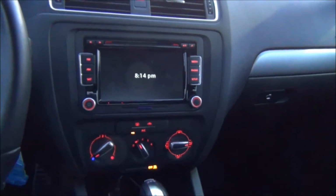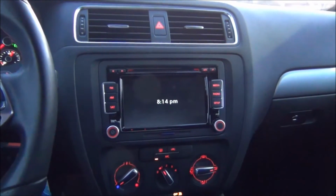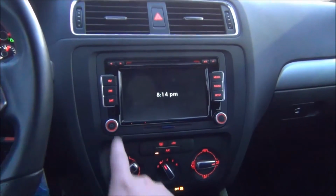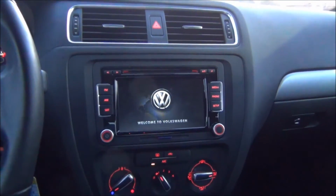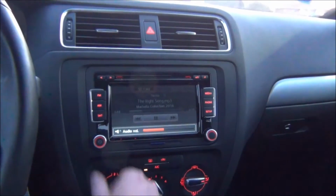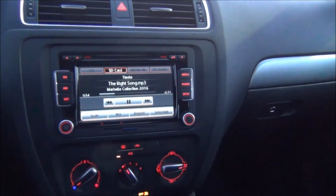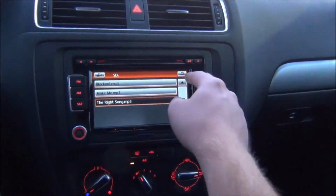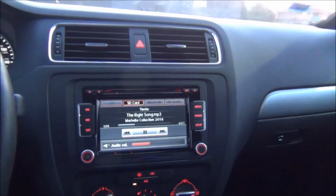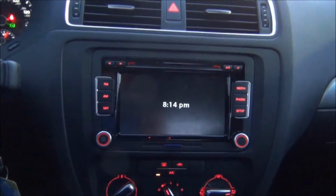Then we have the RCD 310, I believe. No, RCD 510 audio system. I might be wrong on those. It's been a long time since I've really researched Volkswagens. Powered on here, and it's not a bad audio system. It sounds okay. And so it's not a bad sounding system. It's just the graphics are really dated looking. So like if we go to selection here, I've only got a couple songs on here because it's an SD card. It's an okay system. It's not the greatest, but it's certainly fine.